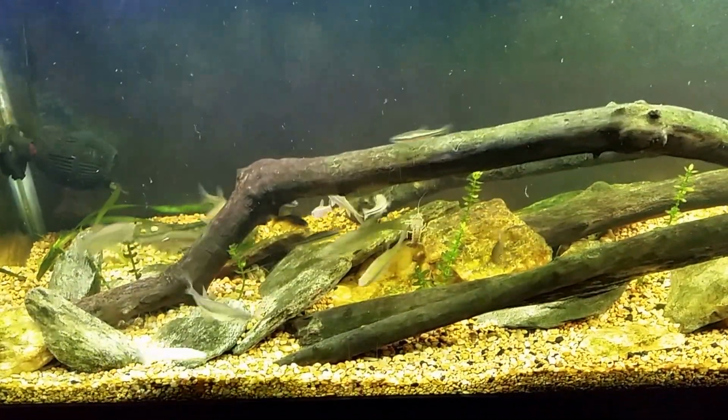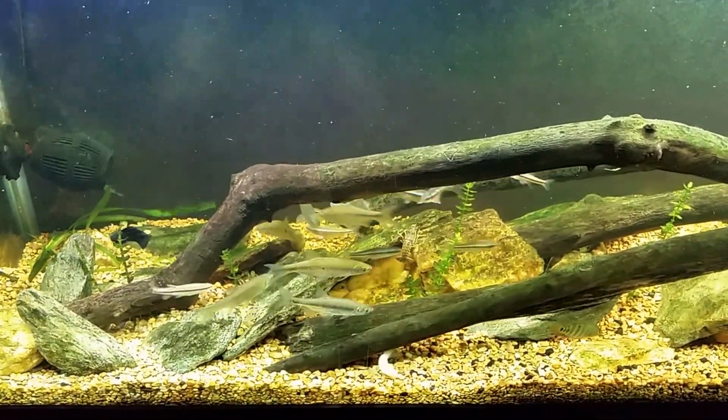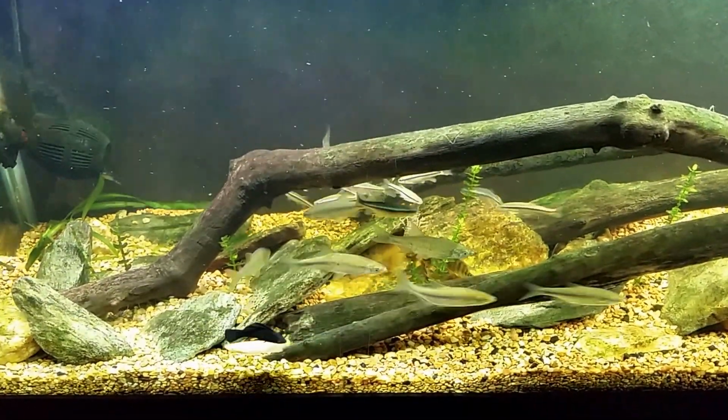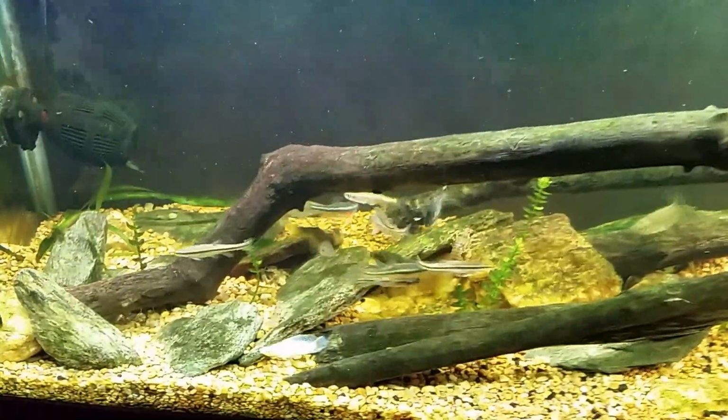Hey everybody, we just put a bunch of fish here in my native tank and you can still see all the debris and everything swirling up, so that's how recently I poured them in. They've just gone in. I've got my camera, now we're going to see what's going on with everybody.